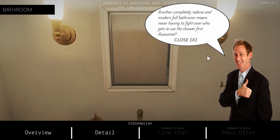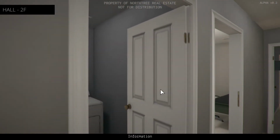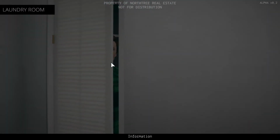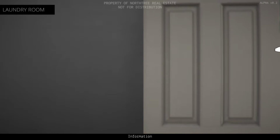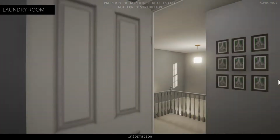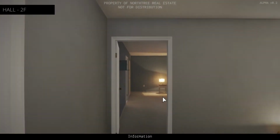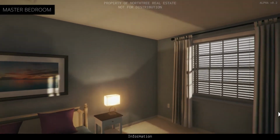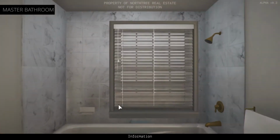Good to know. Yeah, wow, North Tree Real Estate really did quite well making this house. You know, it definitely turned out very good. Definitely no downsides to the house, I would say. I mean, aside from the really high price. You know, one could argue that this is like the perfect house. It's completely clean. Partially pre-furnished, which is cool.